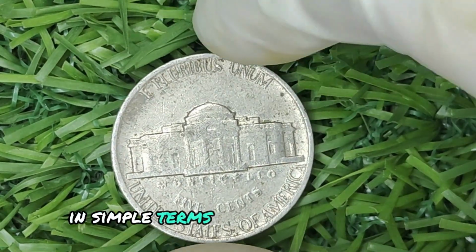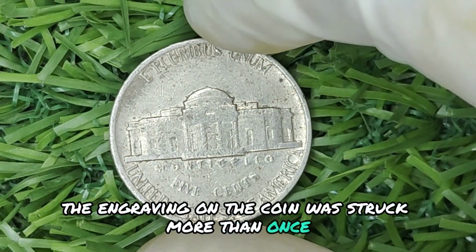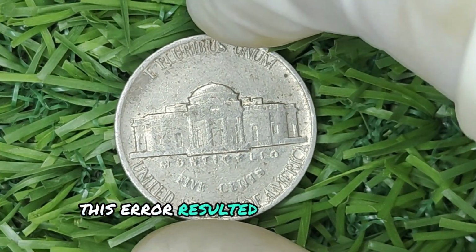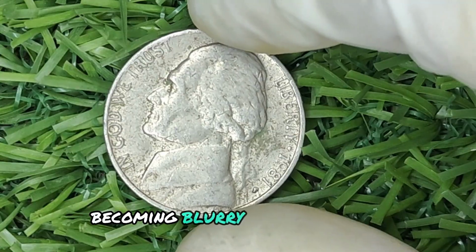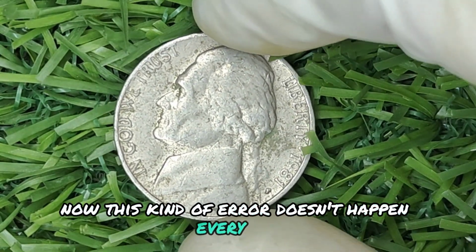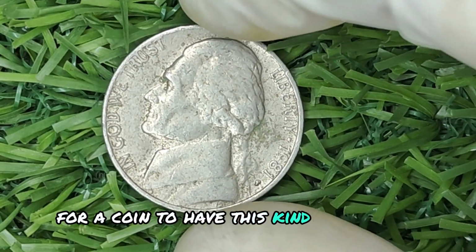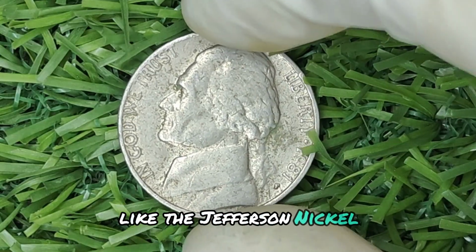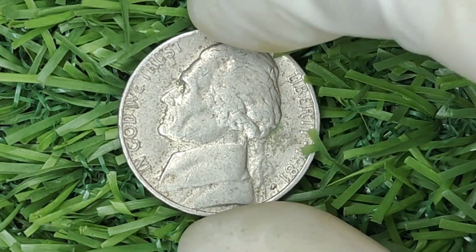In simple terms, the double die error means that the engraving on the coin was struck more than once, creating a doubling effect on the design. This error resulted in Jefferson's portrait and the inscriptions on the obverse of the coin becoming blurry and misaligned. Now, this kind of error doesn't happen every day. In fact, it's pretty rare for a coin to have this kind of misprint, especially with such a high-profile coin like the Jefferson nickel.